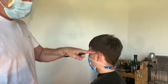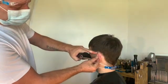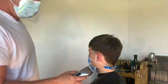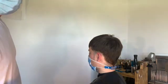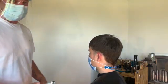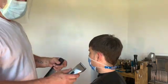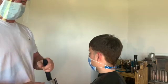Pay attention to detail. Can you see one or two little hairs that are still there? They'll grow and he'll feel them. So things like that are the difference between you being able to charge 25 quid for a haircut or 15 or 10 quid for a haircut. It depends how much detail, but it also depends on how good it is, but also how good he thinks it is, and we'll come to that at the end.